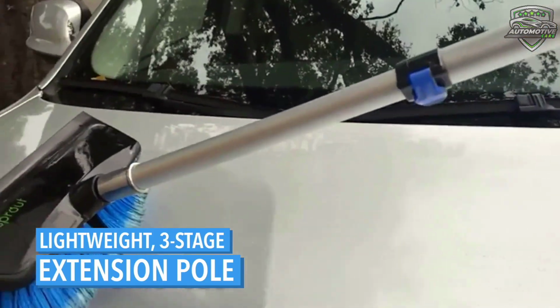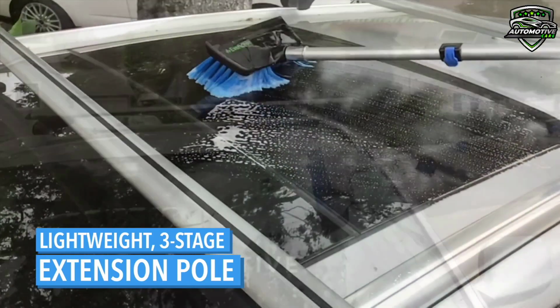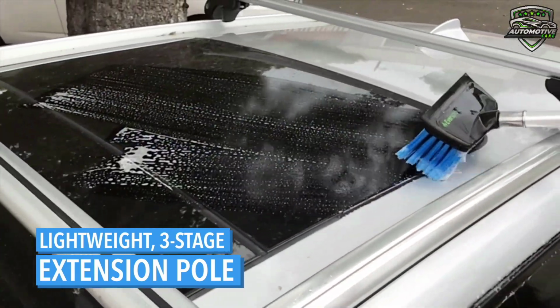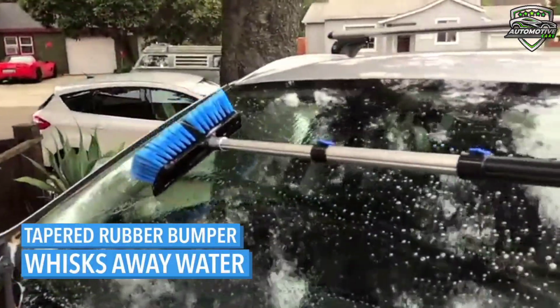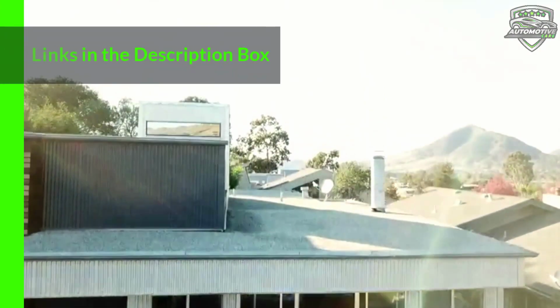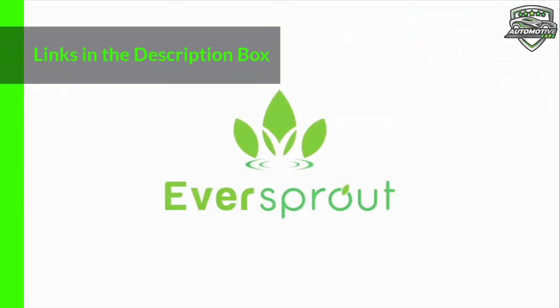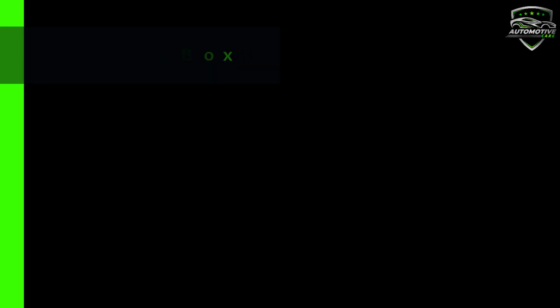A non-slip foam hand grip gives comfort and reliable grip in wet conditions. A frustration-free flip tab locking mechanism means no sections getting stuck like traditional twist lock poles. The Acme thread pole tip is made of metal alloy for durability. It's compatible with any Eversprout attachment with over 10x potential uses. This car wash brush is available on Amazon.